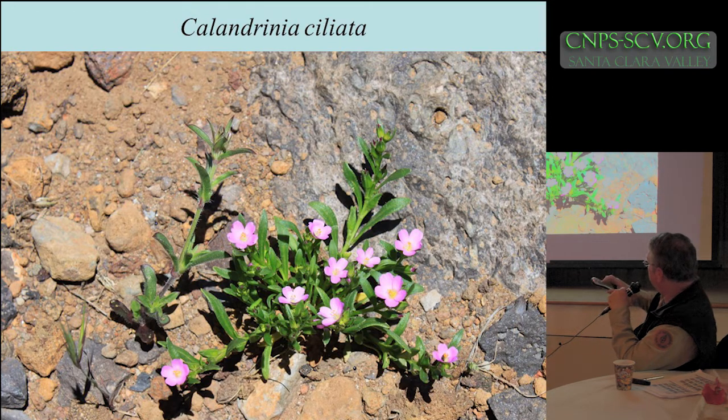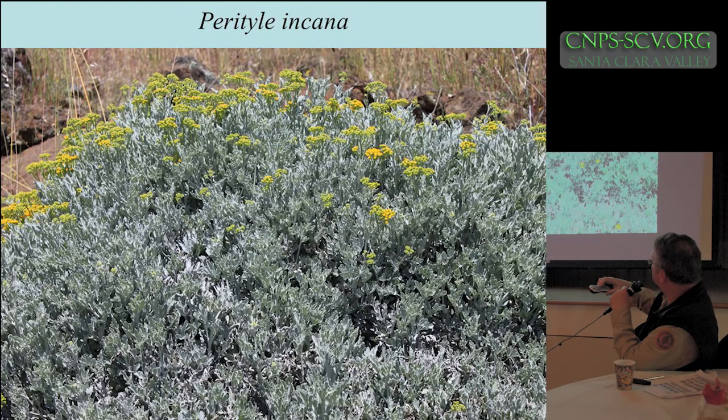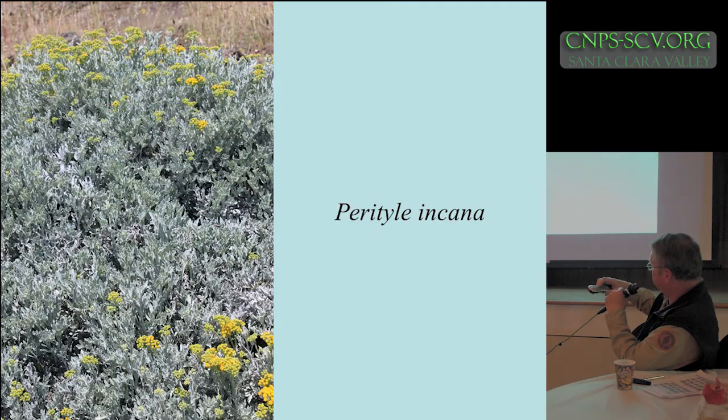Calandrinia, red maize, with Silene gallica, exotic. Trifolium palmeri, an island clover. This was scattered about. More peridili. We saw some gigantic peridiles in this area. They're in flower heads, nice dissected foliage.